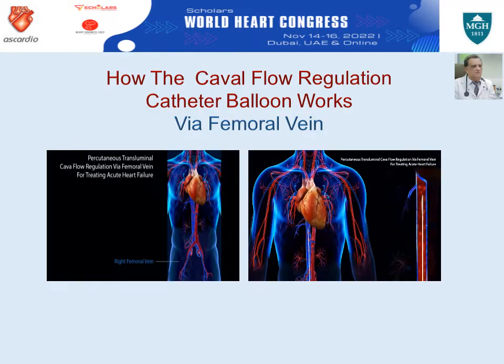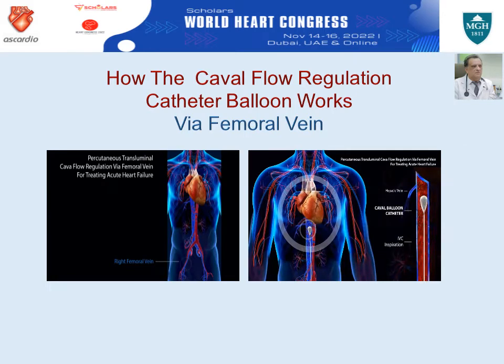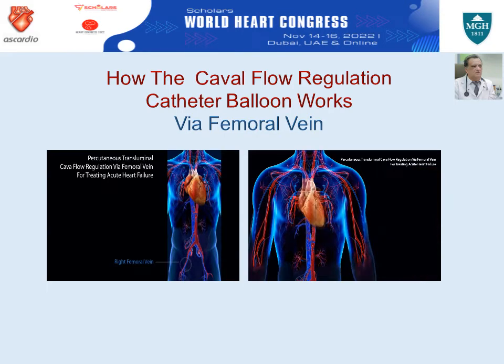Here we have another video that can explain how the balloon works. You can see in the right panel the balloon inflated just before the drainage of the hepatic vein, and when it produces inspiratory collapse, it produces a total occlusion, and then during expiration produces subtotal occlusion.